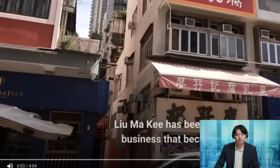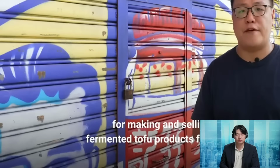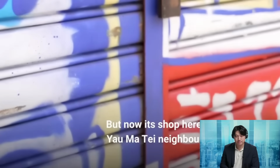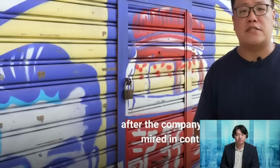Liu Ma Ki has been a family-run business that became famous for making and selling the popular fermented tofu products for nearly 120 years. Its shop here in Hong Kong's Yau Ma Tei neighborhood is closed after the company found itself mired in controversy.